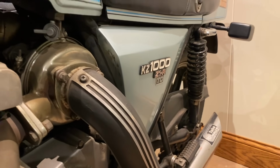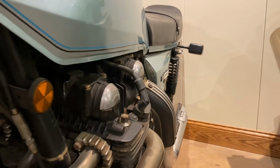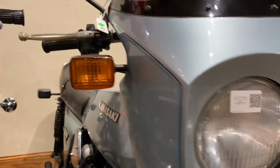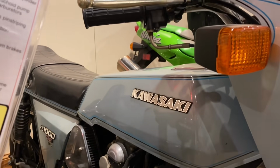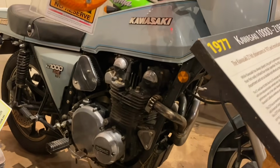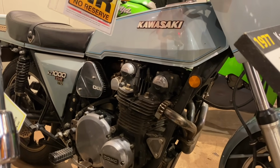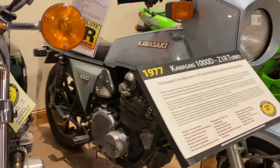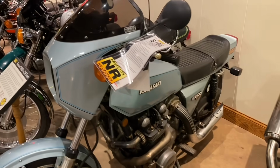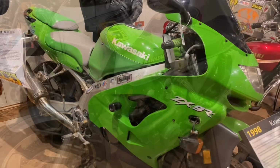And boy, these things were fast. I heard they didn't handle all that great, like many motorcycles back then. They didn't have the technology that we have today. But get a load of this, guys. The Z1-R, I know we got inflation to factor in and everything like that. Back in the day, you could have one out the door $3,500 roughly. The turbocharged model you could have for about $5,000. Piece of history here.